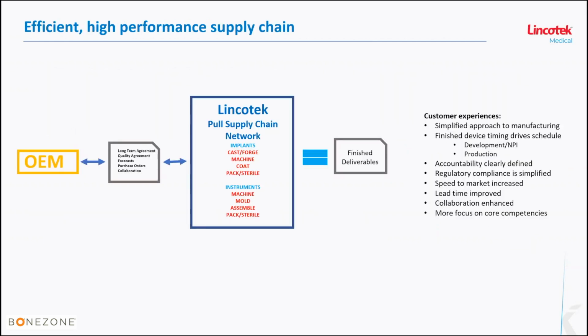So seeing what an efficient, high-performance supply chain looks like, you can see it greatly simplifies what that previous relationship interaction would be, from the OEM to who they have to work with to get that finished deliverable.